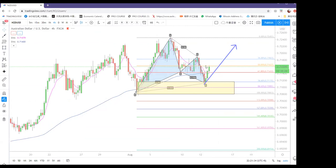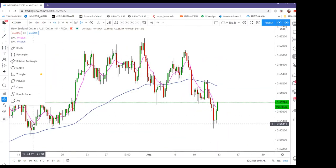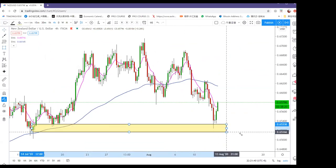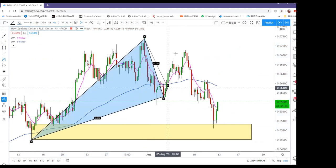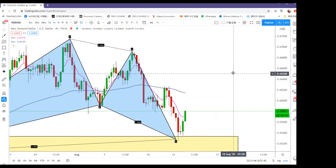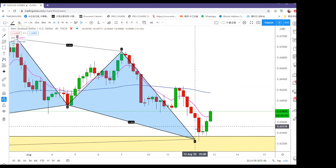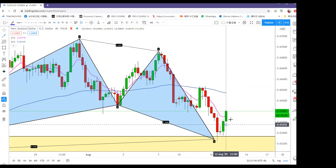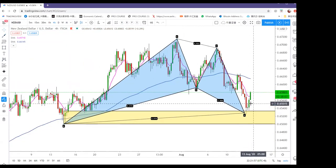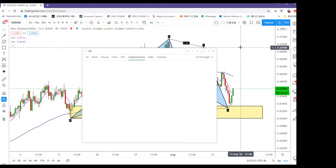Kiwi didn't really drop a lot, so you can still buy Kiwi from this level, 0.65. Kiwi also shows very good patterns. A harmonic pattern shows here, and inside the bar. I think one of my students just observed this inside bar breaks up, which is good, and I said go for it. It actually makes money. So you can buy Kiwi, buy Euro, buy sterling, buy Aussie.